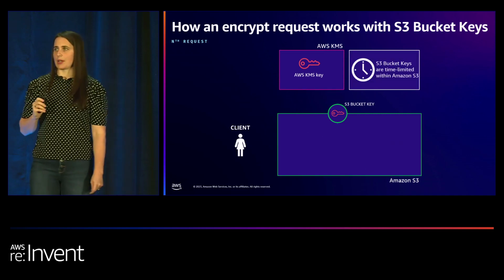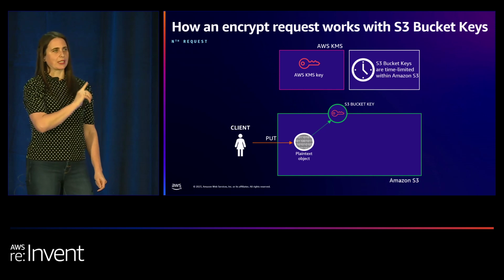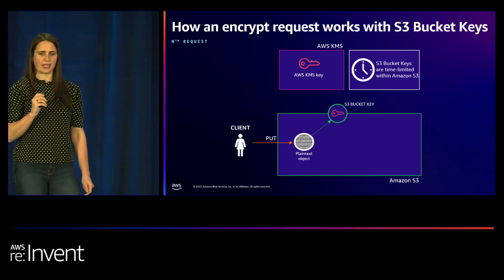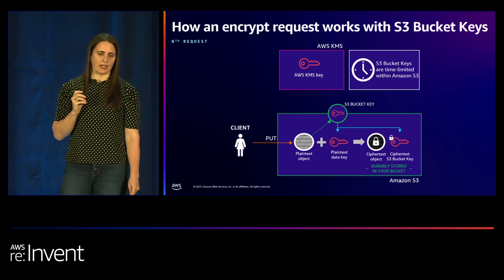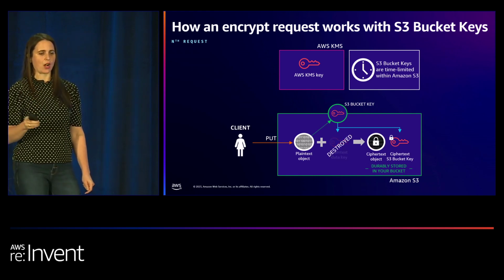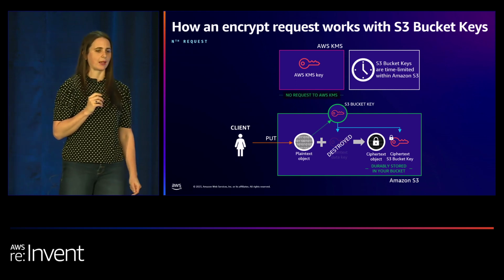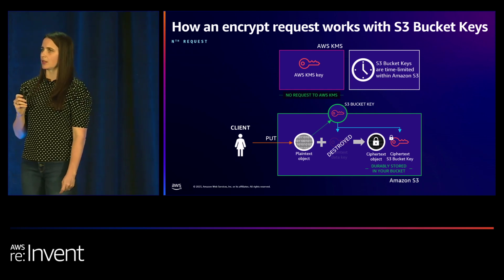Now, the next time a customer puts an object in the bucket key enabled bucket, S3 is going to use the time-limited S3 bucket key to derive a unique data key to encrypt the object. S3 again stores that version of the encrypted bucket key alongside your object and destroys the plaintext data key, but importantly, there's no request to KMS. And so here's where our customers are saving money on their request costs to KMS.